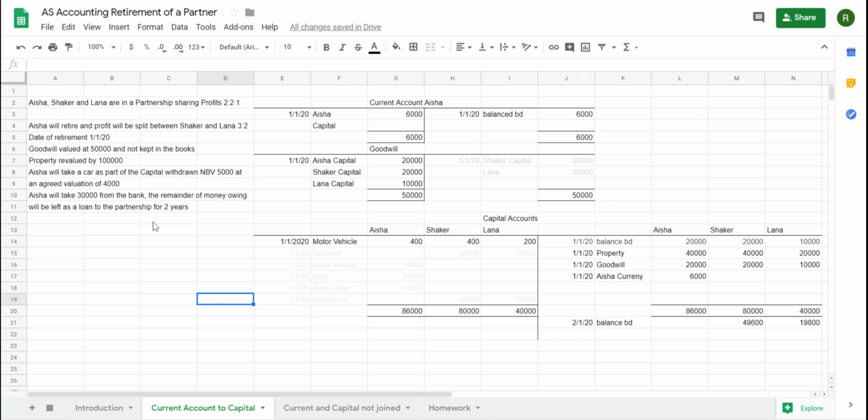Right, goodwill. When Aisha has left the partnership, she no longer owns any of the goodwill. So the goodwill is going to be split between Shaka and Lana, and that's going to be using the new profit share ratio. So we need to divide by 5 again, but this time we give Shaka 3 lots of 20,000 and Lana 2 lots of 20,000. So put the credit entry into the goodwill account, and we need to debit those 2 partners in their capital accounts to reduce the amount of money it shows that's owed to those 2 partners.